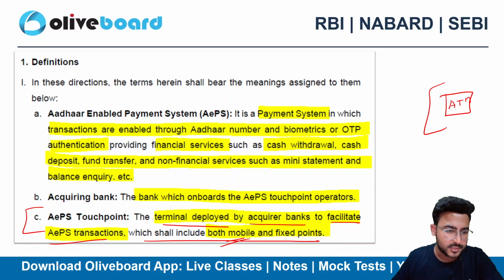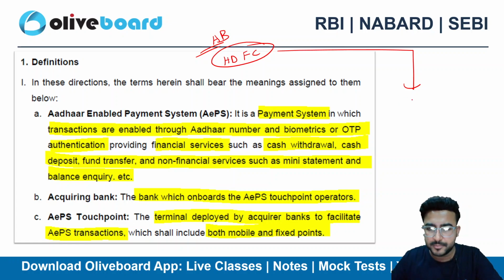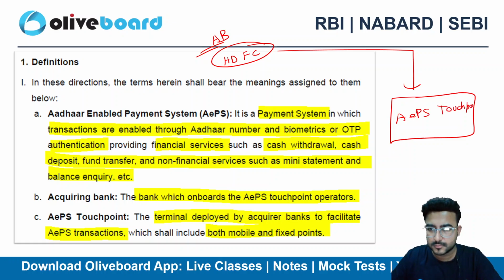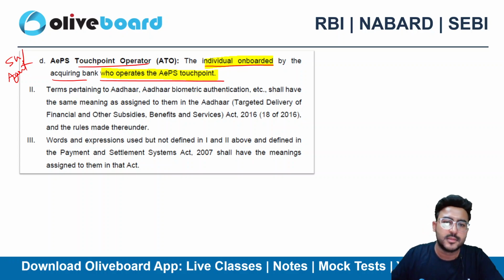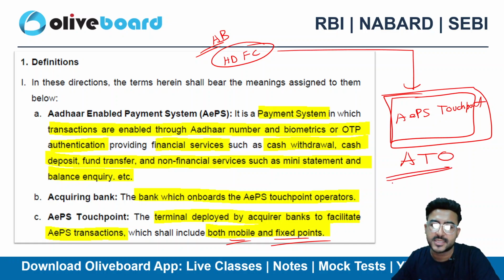So that's the AePS touchpoint. What usually happens here is HDFC Bank, which is the acquiring bank, has appointed a particular AePS touchpoint. It can be either mobile or a fixed point, right? Now, who is an AePS touchpoint operator? This is an individual operator who is being onboarded by the acquiring bank. Now, who will operate this AePS touchpoint? Somebody needs to be there. So we appoint an ATO, AePS touchpoint operator. This operator is being onboarded by HDFC Bank to operate this AePS touchpoint. I hope this is very clear now.